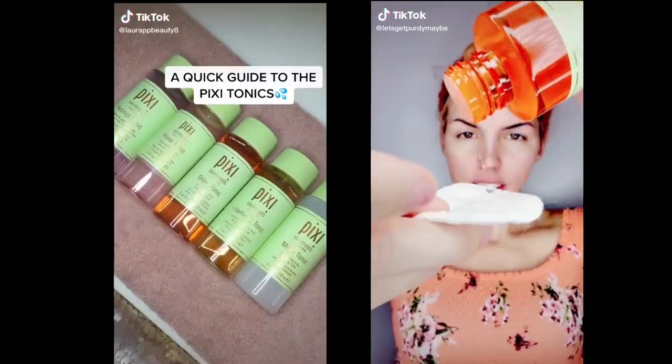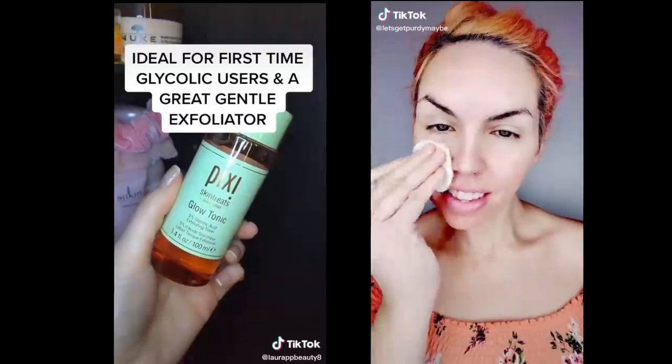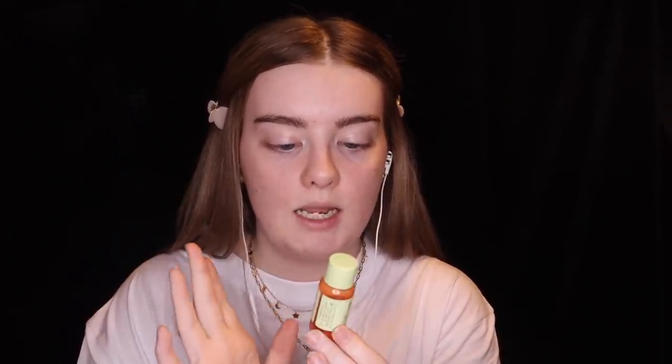The other skincare product that I saw so many TikToks recommending is the Pixie Glow Tonic. This is just a face toner, and this one has 5% glycolic acid. You can use it morning and night, and you're supposed to apply it with a cotton pad, and it's supposed to just exfoliate and give you a little bit of a glow.